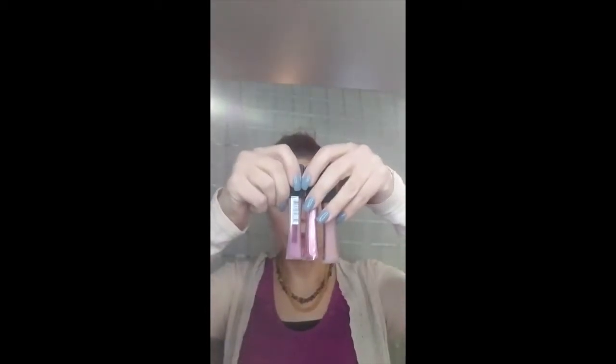And then lip-wise, I picked up a couple from L'Oreal Infallibles line. These were buy two, get one free. So I picked up three liquid lips. I got 372 Petal Potion, 115 Blush, which is more of a gloss, and 354 Nudist. And I'll go ahead and swatch my hands with those.